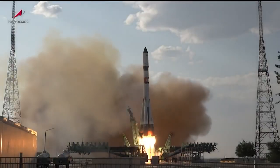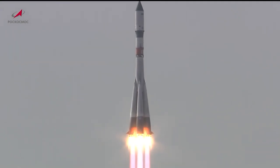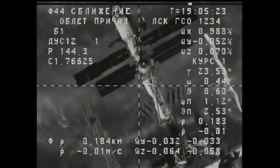Then, just 2 days later, on August 22nd, the ISS Progress 85 cargo craft will launch from the Baikonur Cosmodrome in Kazakhstan. The uncrewed Progress cargo spacecraft will arrive at the space station on August 24th.